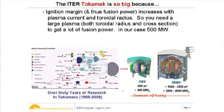So these are the machines that have been operating around the world over the last 50 years or so. And as you move to the right, you can see they get bigger. This is the JET machine, the current biggest one in the world. Here's the size of the ITER plasma chamber, and with that size, because that radius and the cross-section of the plasma needs to get bigger. So this is ITER again, 500 megawatts, where of course we're heading is to this reactor which we call DEMO.